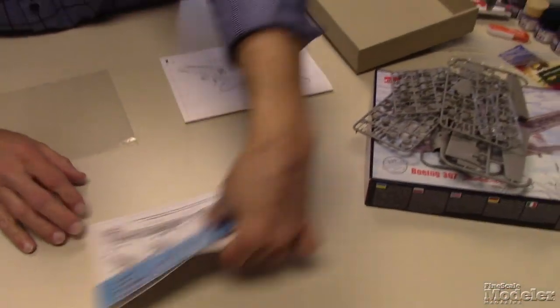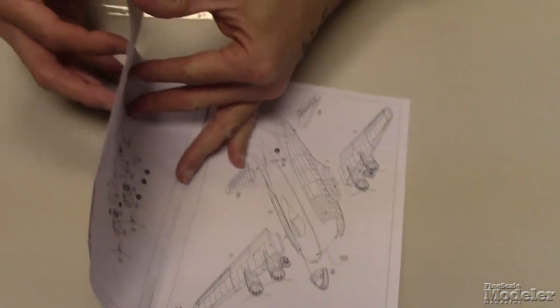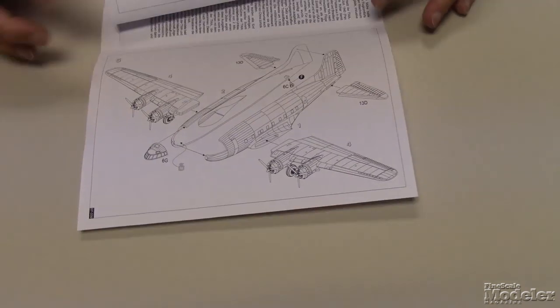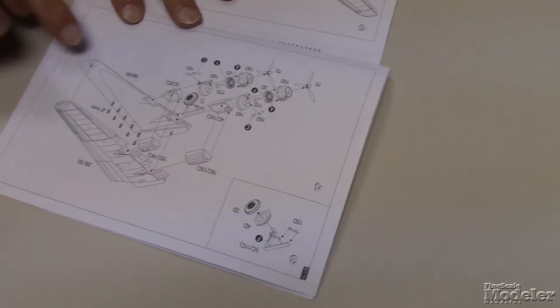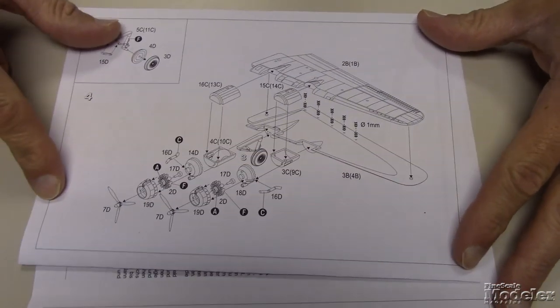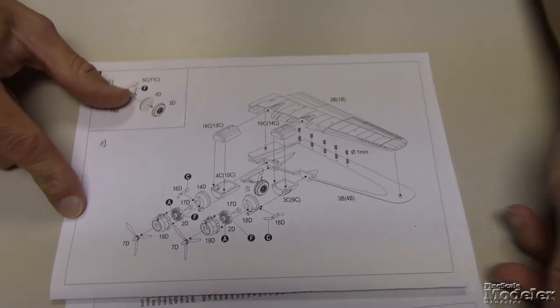And typical Roden instructions. This is a fairly simple model, so there's not a lot here. Parts map, the windows. The most complicated part looks like these engine assemblies, of which there are going to be four of them. If you like building B-17s, you'll like building this.